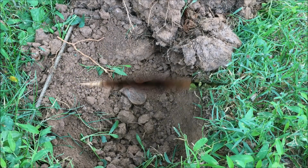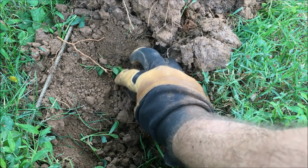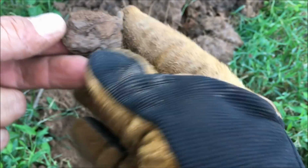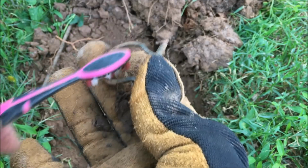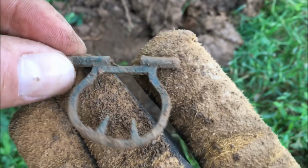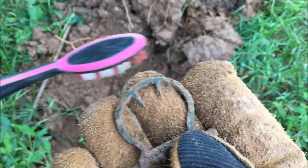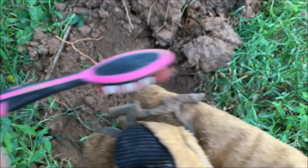All hands are down. Oh man, I got a cool find here. I saw it in the hole. I haven't touched it yet. And I'm hoping it's going to have, there they are. There they are. The little teeth on them. That is a really old buckle. And it's got the teeth on there. I'm going to clean it very carefully, probably later, because they will break off.